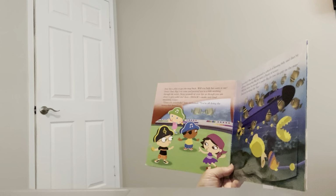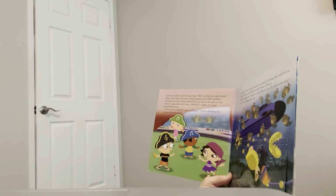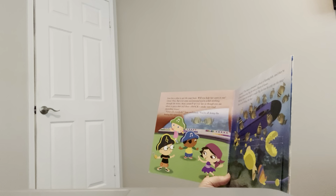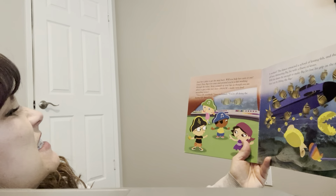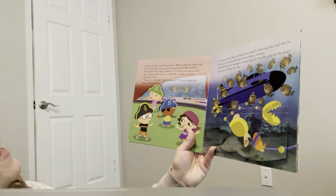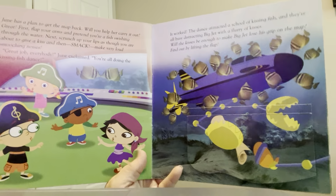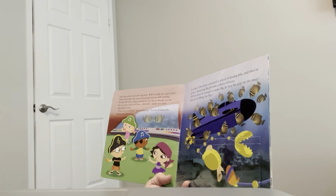June has a plan to get the map back. Will you help her carry it out? Great. First, flap your arms and pretend you're a fish swishing through the water. Like this. Next, scrunch up your lips as though you are about to give a kiss. Did you do it? Smack! And make a very loud smooching noise. Ready? Great job, everybody. You're all doing kissy fish dances. See them?